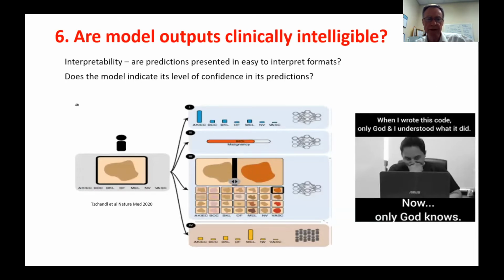Question 6, are the model outputs clinically intelligible? And there are 2 aspects to this. Are the outputs interpretable by clinicians? And does the model also indicate its level of confidence in its predictions? Because models aren't going to say they're 100% confident. They will actually produce a score which may be from, say, 1 to 100. 100% certain, 0 not so certain.